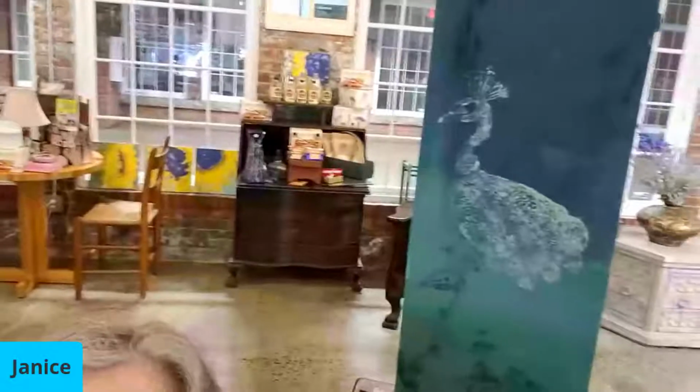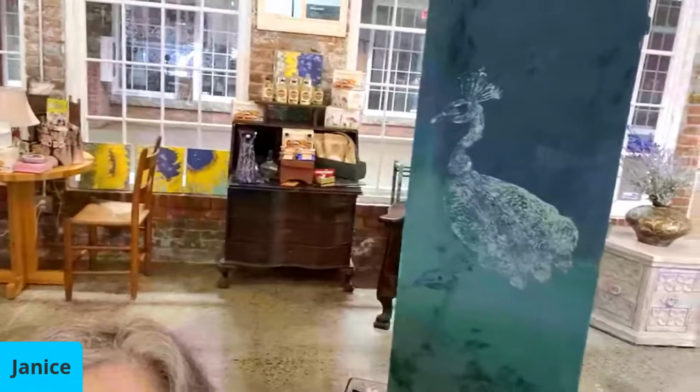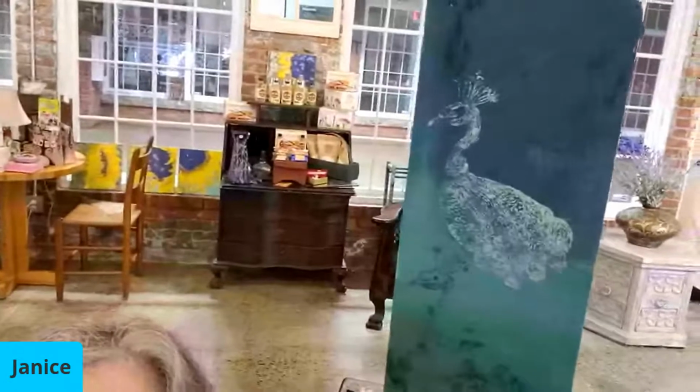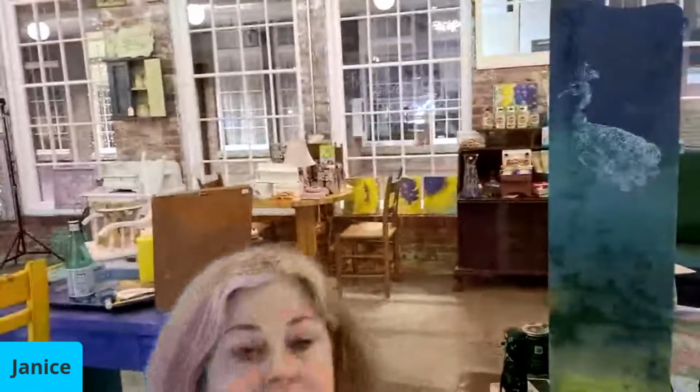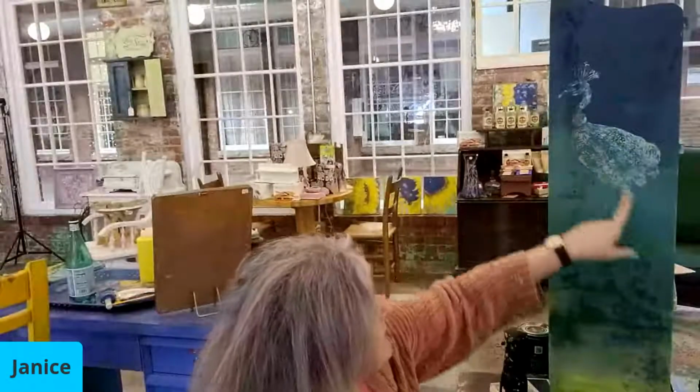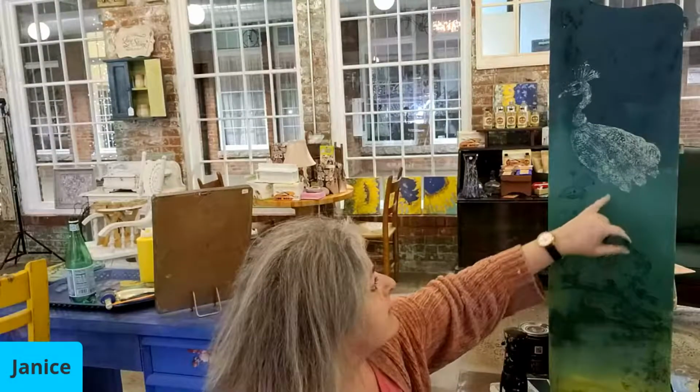What do you think? Is that better? I like it. Why not use just the Peacock feather stamps, then use metallic paints? Yeah. Christy, thank you for joining. I really like the metallic paint and what it's doing, what I thought it might do, which is the background will come through the negative spaces of the Peacock stamp. It's nice. Thank you.